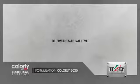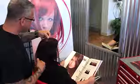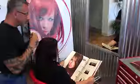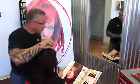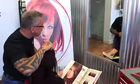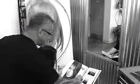Determine natural level. Determining natural level can be accomplished in a few easy steps. 1. Refer to the N or natural series in your Colorly 2020 swatch chart. Identify natural levels of light or dark, without consideration of tonal value. Consider the hair to be like a black and white photograph, showing levels of black, white, and gray.